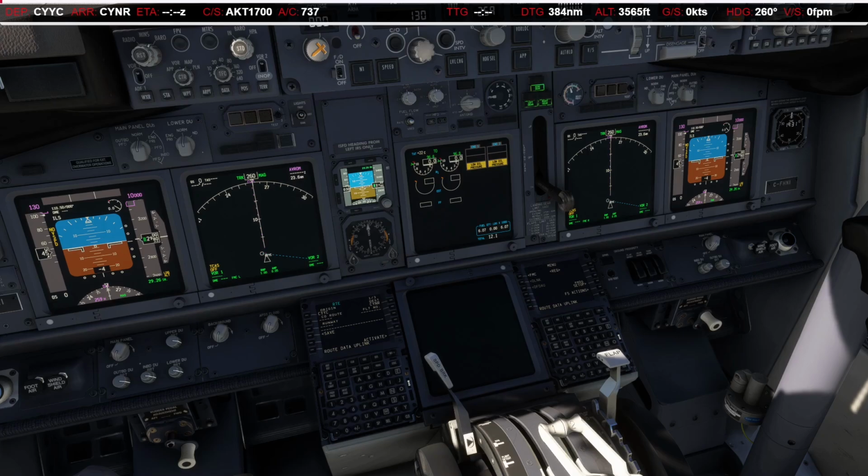Cleared to Fort McKay Horizon. After departure, fly radar vectors to Avram, then as filed. Departure runway 17 left. Initial climb altitude 6,000 feet. Departure 124.525, squawk 2442, Arctic 1700. Ground on 125.35.